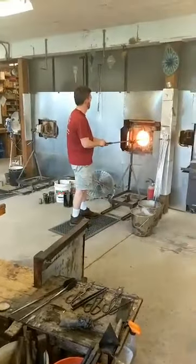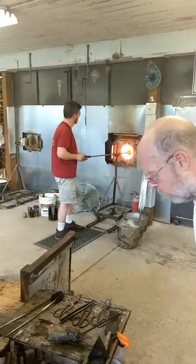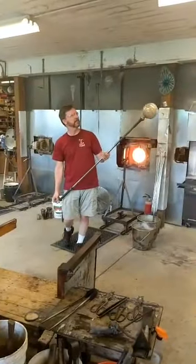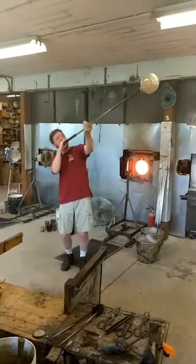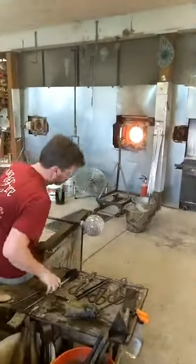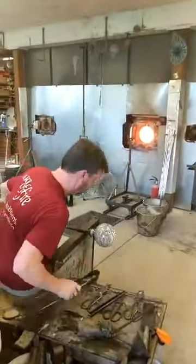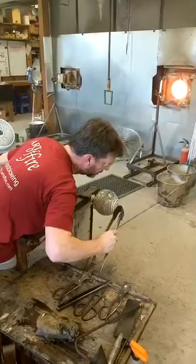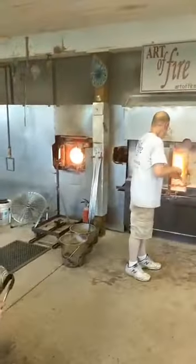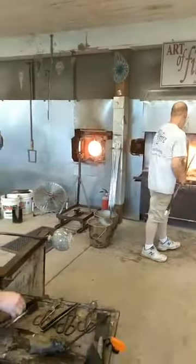So now he's heating it up again, and he's going to come back. He's going to let that collapse back toward the pipe a little bit. Notice how he's holding it at an upward angle and blowing. That lets the glass fall back toward the pipe, keeping that spherical shape. He's going to flatten the bottom gently with the back of the jacks while Foster prepares the putty.